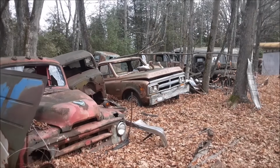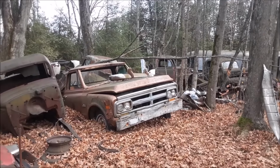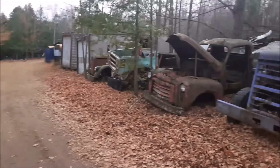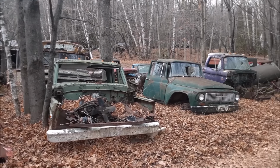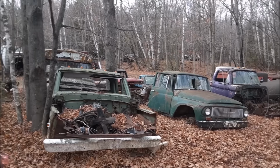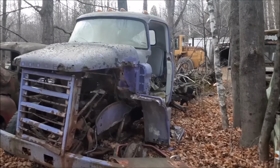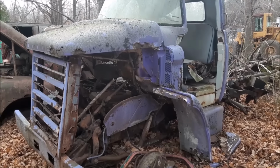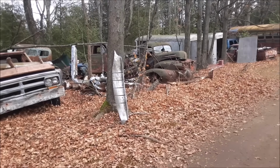Well, we're in. We had to drag the wagon up a hell of a hill. I'm just catching my breath now. But we're in the truck section. There's a lot of older 40s, 50s, 60s, 70s trucks. Look at this great big old Dodge gas engine. Back when gas still was pretty popular.